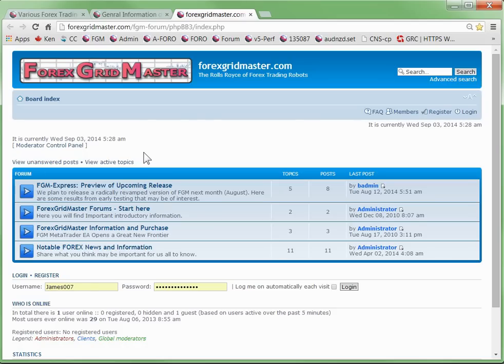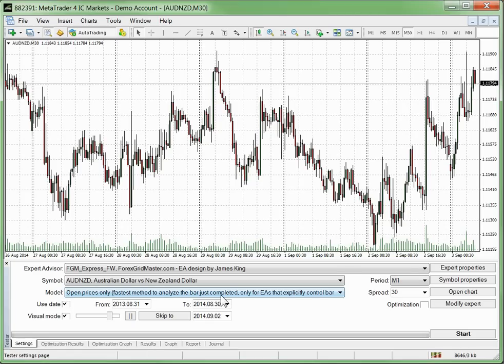Here we are in the forum, and one of the posts is FGM Express preview of upcoming release. So this is what I want to do today, is introduce you to Forex Gridmaster Express. I already have it set up here in Strategy Tester, and I'll show you a 1 year back test. Hopefully we can get this finished in about 30 minutes.